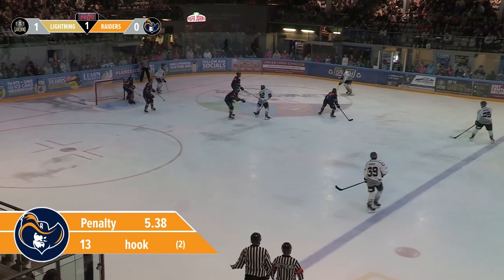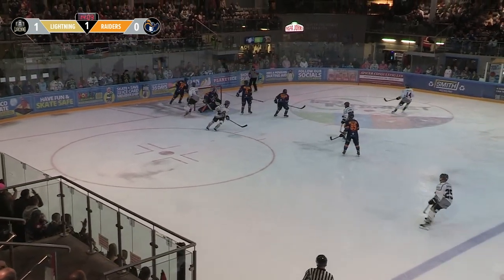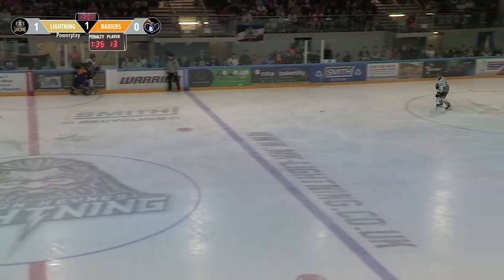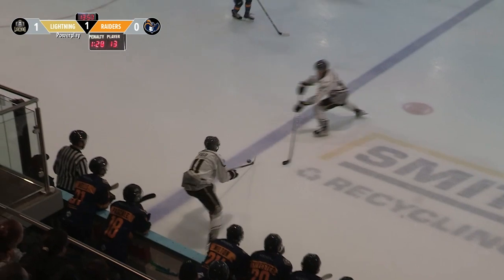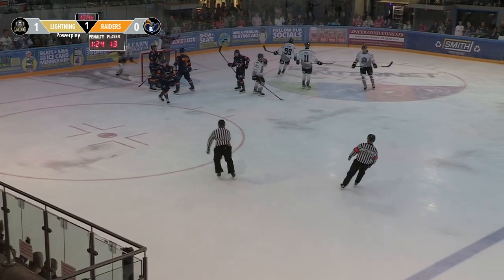Nags now, he finds Lawrence. Lawrence with the open ice pass finds Ross Venus. Venus shot wide, just goes wide. He's finding the spaces, Ross Venus. Good work on that Lightning power play. Just didn't quite hit the puck on target. Venus now with a drop pass back to Nags. Field finds Lawrence. Nags shoots in, and a good save there from Winterbank.